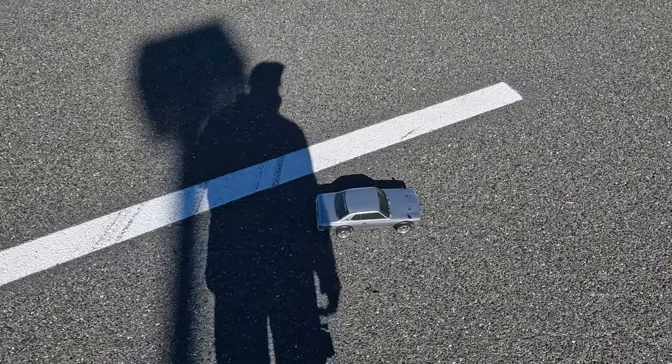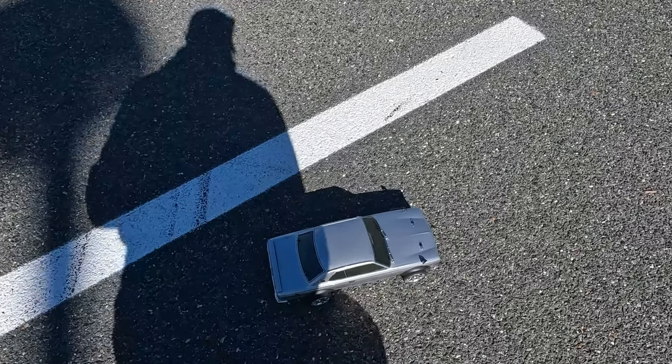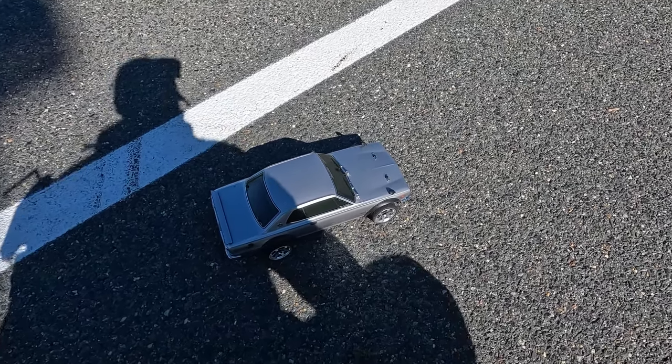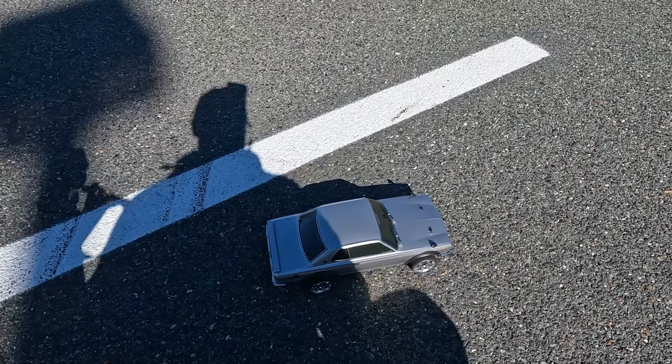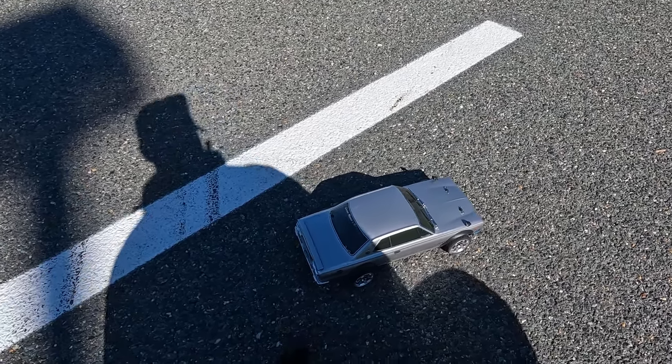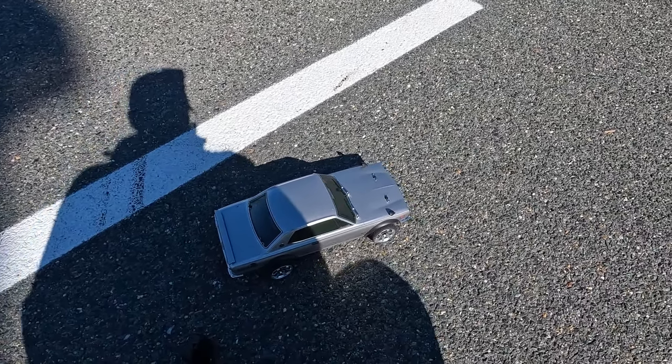All right, everyone, so that's gonna be it for the Skyline GT-R. She's a little ripper. Like I said again, I'm glad I picked up these three cars, because when it's cold and wet back in the back 40, I don't wanna go out there and get too muddy. Just blowing these out because of the tires.